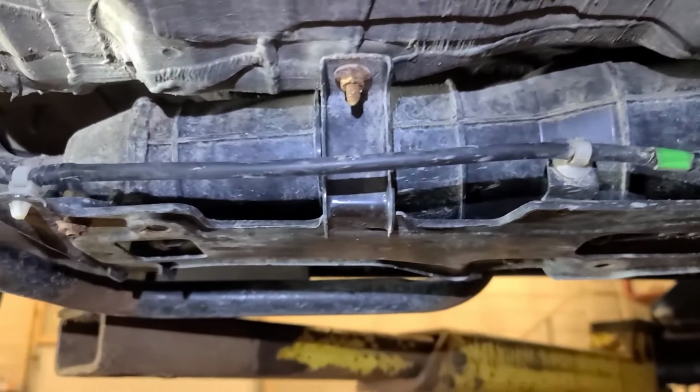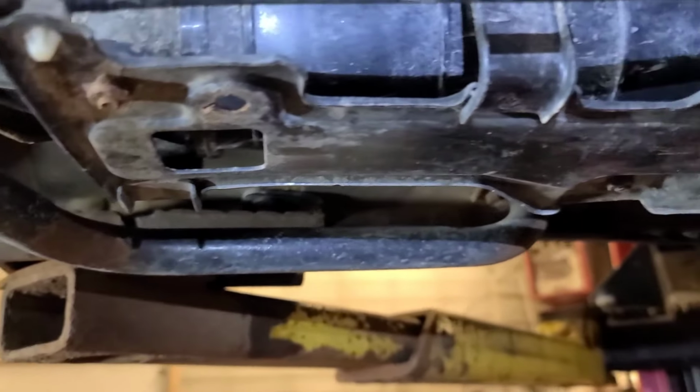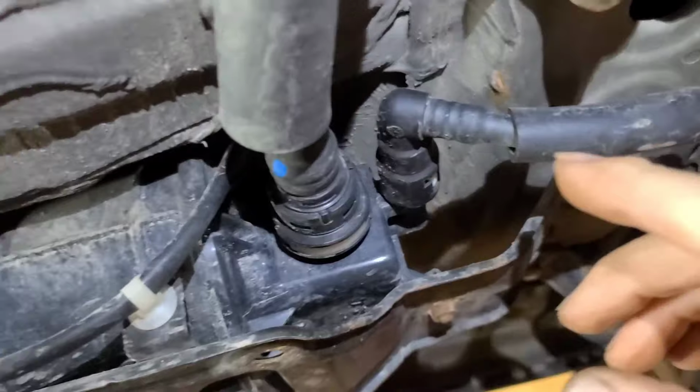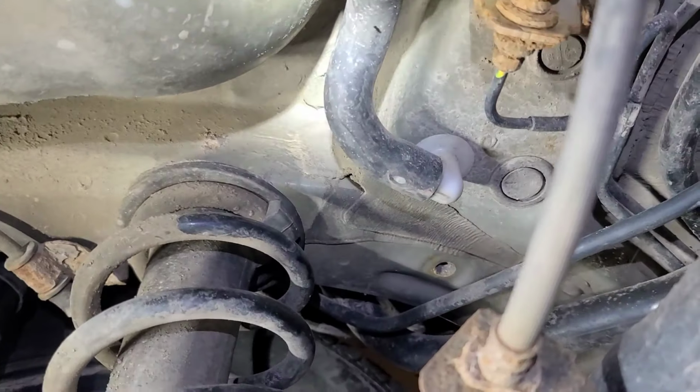Well, I can't tell whether this charcoal canister has been replaced or not. I thought there should be a shield of some kind over top of this thing, but this looks like the purge line here. And this is a vent line. This is a vent line. That's a vent control solenoid by the looks of it, going up into the body. Don't see anything visually wrong.